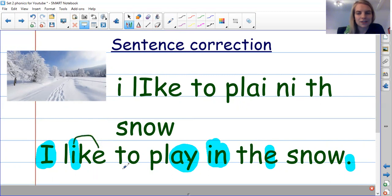I was meant to include. So I like to was correct. I used the wrong A sound in the word play, and it was meant to have a y at the end. So it's meant to be a play, our A sound. I muddled in. I put the letters the wrong way round.